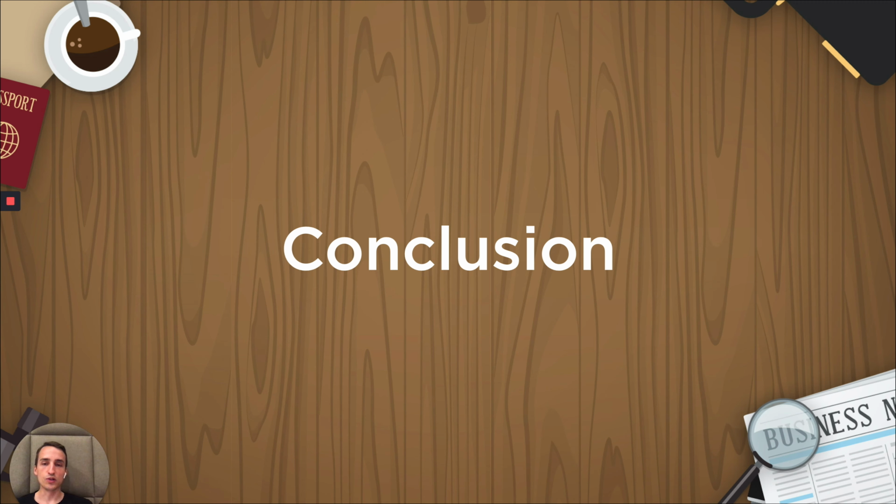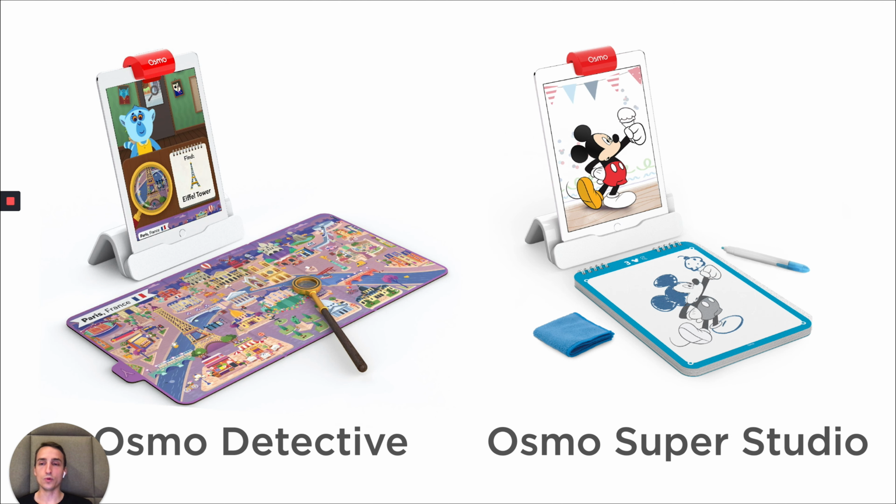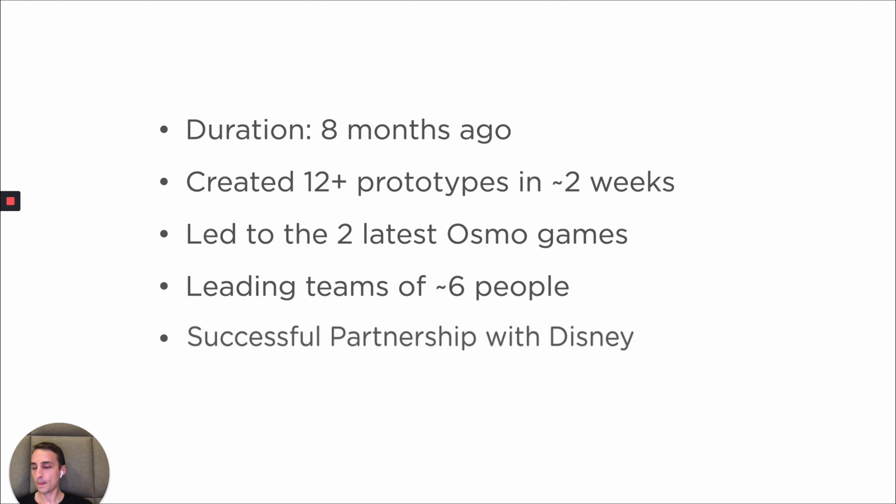So in conclusion, we went from these two concepts, the look and find game and the interactive drawing. Both of them became real Osmo games that we have actually shipped and have been very successful. The whole thing lasted for about 8 months.